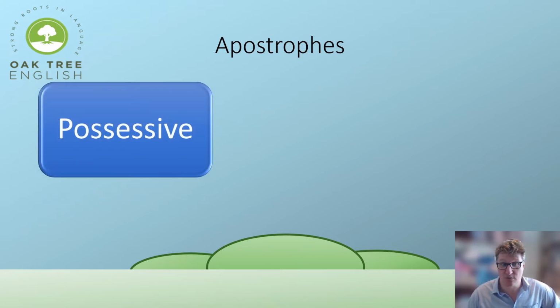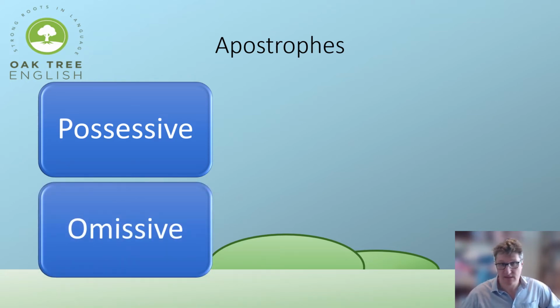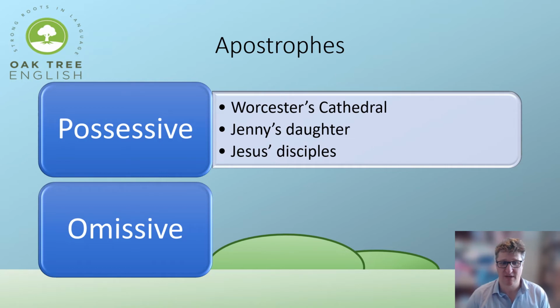There are two official uses of the apostrophe. One is possessive, and the other is omissive. I'll explain those. A possessive apostrophe is one where it tells you who owns something. For example, Worcester Cathedral is the Cathedral of Worcester. It is Worcester's Cathedral. Beautiful place to visit, by the way. I highly recommend it. The daughter of Jenny is Jenny's daughter.